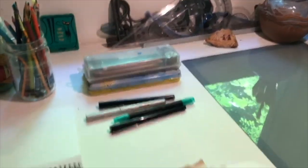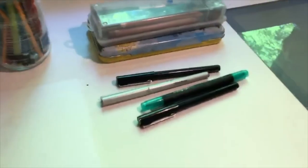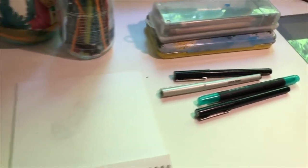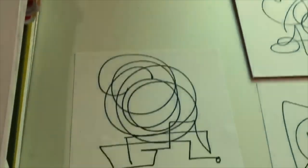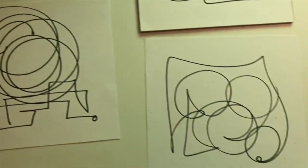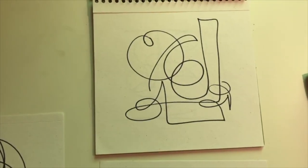I don't do mock-ups of my paintings, but I do every now and then do drawing series. I love these tools, calligraphy. I love drawing with calligraphy tools. But right now I am working on this drawing series. I've got about 20 of them. I'm deciding which ones I want to use that I will then have printed and I will hand paint. So the finished product will be painted and hand signed.